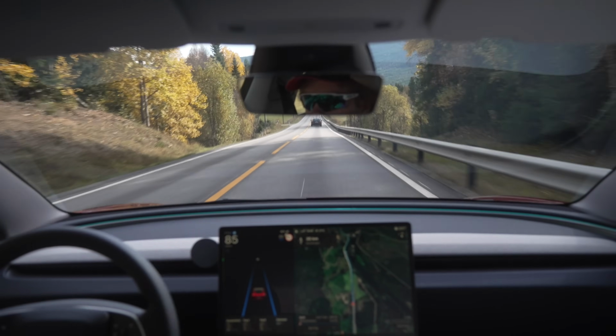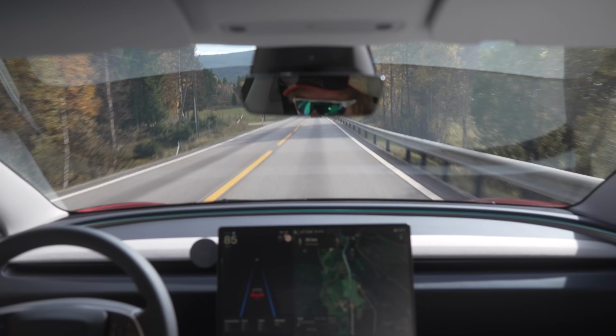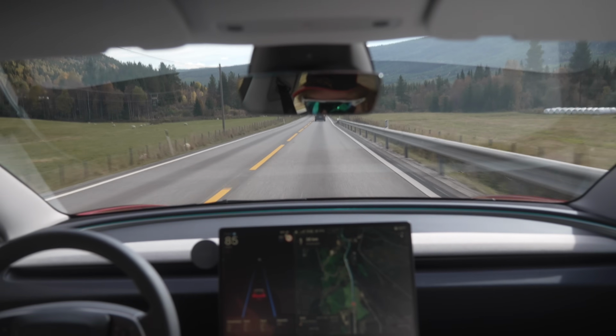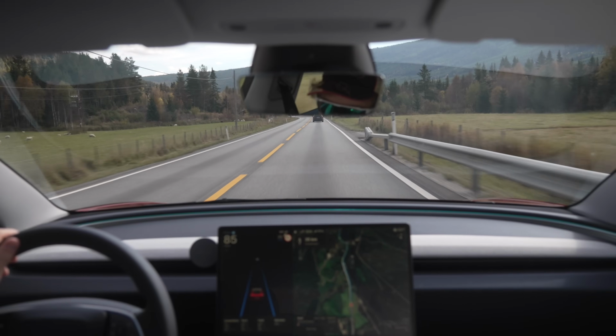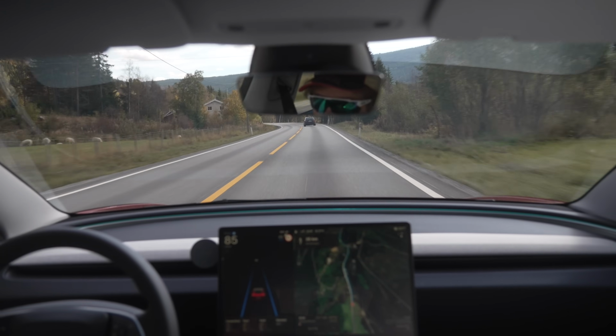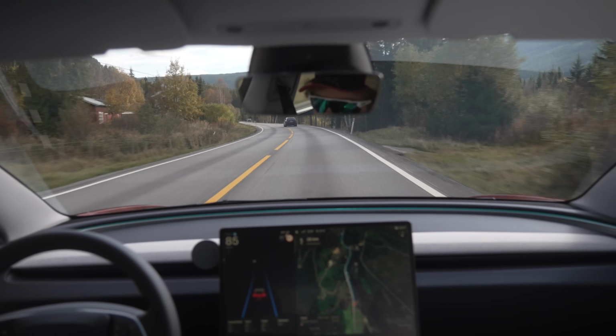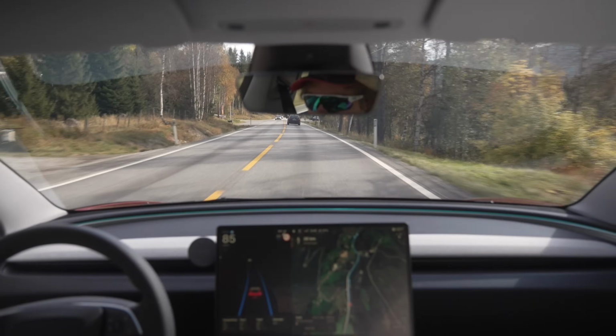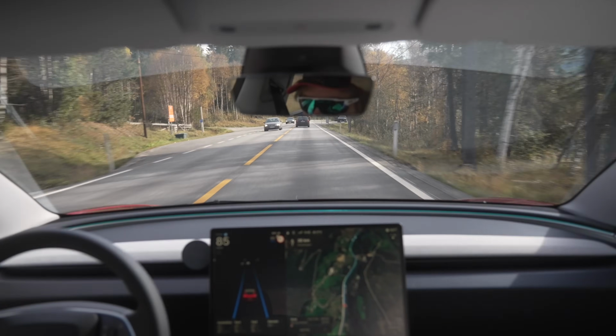It holds the lane confidently even though we are not on a highway, and of course it holds the speed and keeps the distance with the car in front, and it works nicely. It will do proper turns. So now we are coming up to a rather not very steep turn, but it's a turn, and it handles it absolutely perfectly.